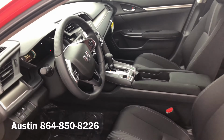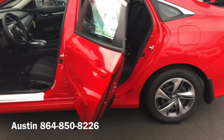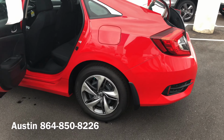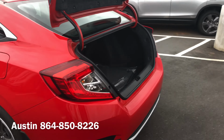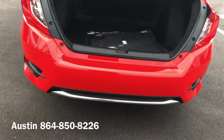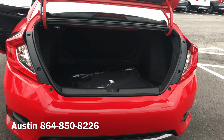This car is going to come loaded with all of the Honda Sensing features. You have lane keeping assist, road departure mitigation, forward collision warning, and adaptive cruise control. This also features a backup camera with 3 different viewing angles. The Civic has exceptional cargo space. You can fit anything in the back. You also have 60-40 split seats that fold down as well.